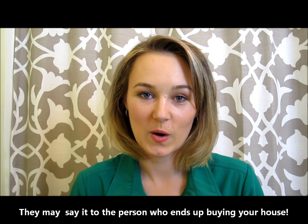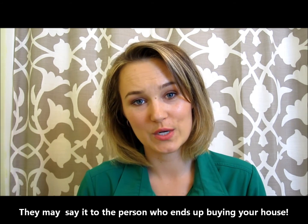No matter their age, their price range, or their gender, even if they don't buy your home, people will say, "That home had some trees already growing. That home had some fruit trees already growing." The vast majority of people will say that.